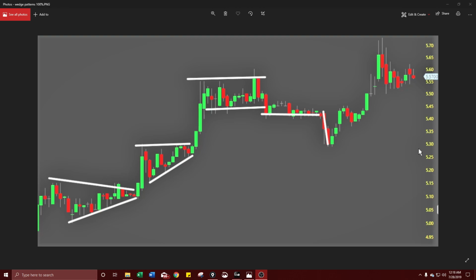I want to talk about one of my favorite chart patterns that I like to look out for in the market. This is a very powerful pattern, and this is the correct way to play wedges. There's really a few different ways you can trade wedges. This is just the type of way that I like to play wedges. I took a little screenshot of the chart because it just demonstrated it very well. And here I am making the video for you guys.